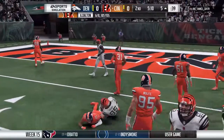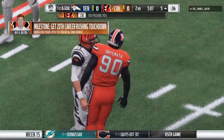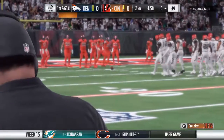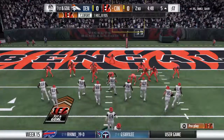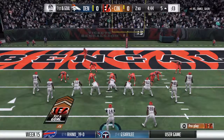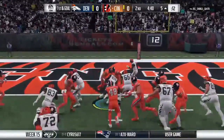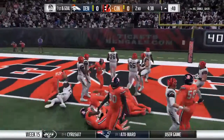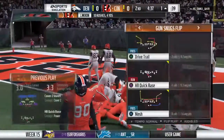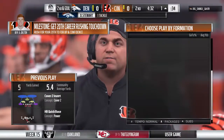Well, he has the first down before he's tackled at the 5. They're able to convert on third down, and that sets up a first and goal. They'll run it now out of the gun. And able to push his way forward here for a good little gain. 5 yards, a good run there, and now second and goal.